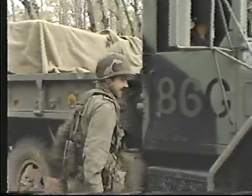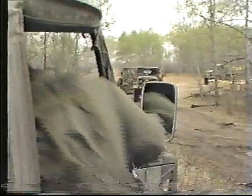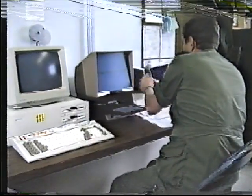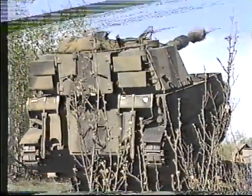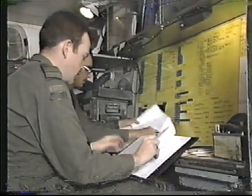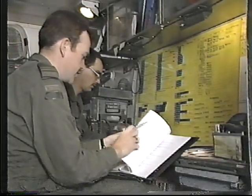G4 supply is involved in planning, coordinating, and controlling the provision of supply and decontamination services to the division. Controlling the issue of material in short supply. Coordinating the issue of controlled stores on direction of the G3. And supply policy and advice to units.